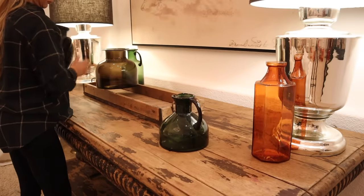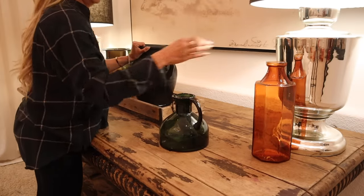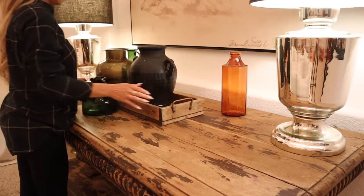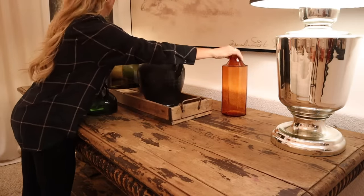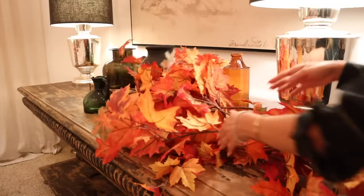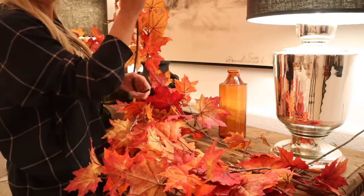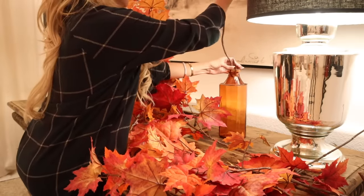So I'm just, again, feeling like just make it feel cozy and warm and like fall, but obviously can't go over the top in this space because it's a little bit hard to do. So I'm just going to add the foliage in here and just kind of, again, make it warm and speak to the other side of the house.